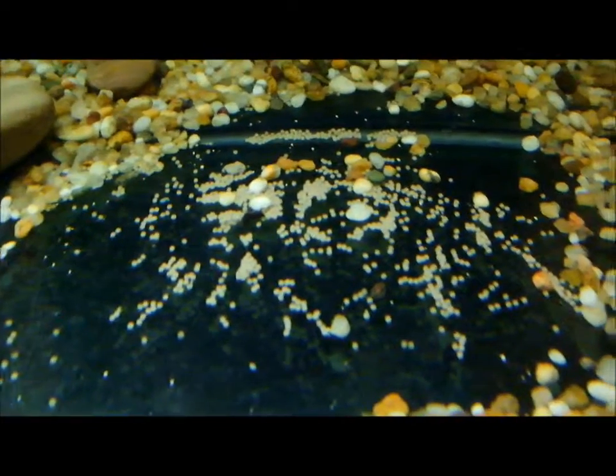So this is day one. These were laid this morning at around about 10:30. It's about 8 o'clock at night now, and in the next 2-3.5 days maybe, we should see, hopefully, if they are fertilised, we should see some tails starting to protrude from the eggs, and we'll see what happens. I'll see you in a couple of days.